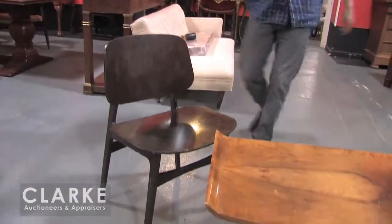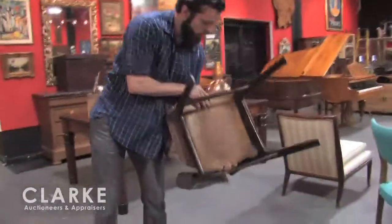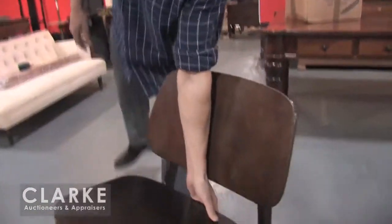Okay, so right here we have two more Danish side chairs, signed. They are great. Lightweight, but they have really good construction on them. You can see the bottom with the curved wood, a little bit of damage on that one, but the other one is in great condition.